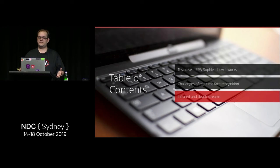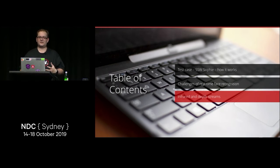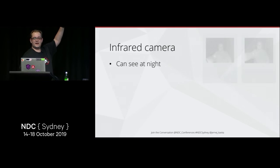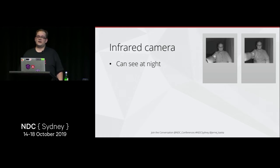So now I have talked about the challenges we had and the challenges we solved. This part is a little bit more aspirational. So if, for instance, you get yourself an Azure Kinect, what can you do with it to actually expand the features of cognitive services? One of the things that you can do is use the infrared camera. And what it allows you to do is see at night. So raise your right hand if you think that the right image is done at night.